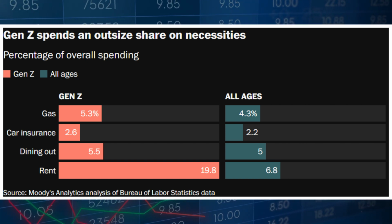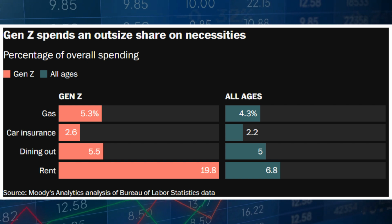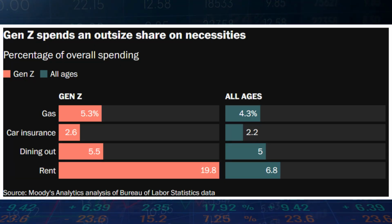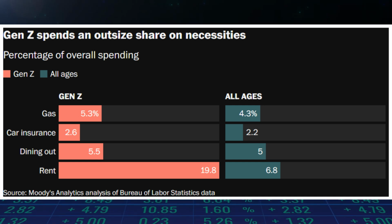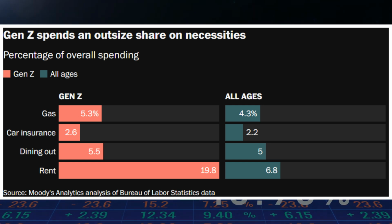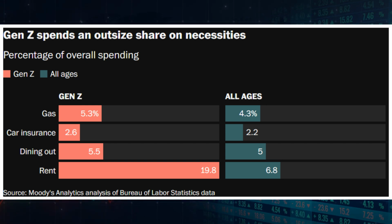When you look at the expense of rent, among all ages, 6.8%. Among the Gen Zers, almost 20% of the budget. And again, I think this is a gross underestimation. I think that for a lot of Gen Zers, you're probably spending more than 50% of your income on rent alone. What are the Gen Zers doing about all of this?